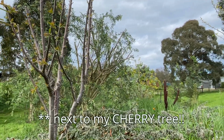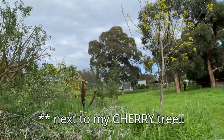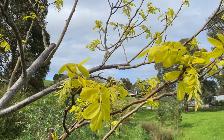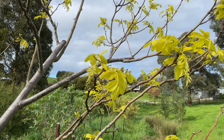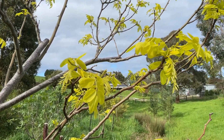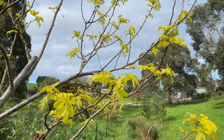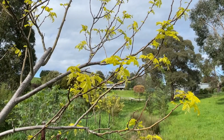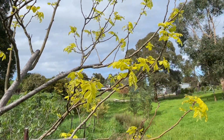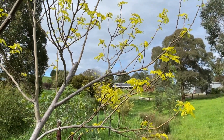Right next to my plum tree is another of my support species, which is a Robinia pseudoacacia 'Frisia'. It's just coming out into leaf at the moment, and it does have a beautiful white flower, which will be here shortly. It's a nitrogen fixing plant, good for biomass. I love it for the bees, and it's just a nice contrasting leaf colour, which looks great out here in my swale.